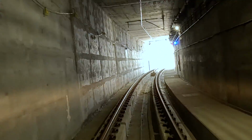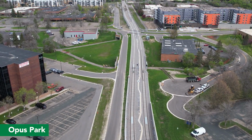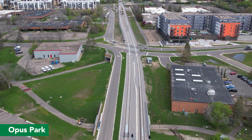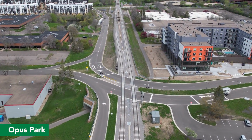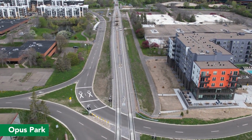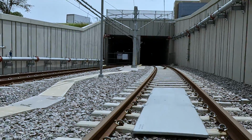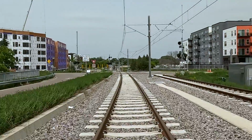As we exit the tunnel and Eden Prairie, we enter Opus Park, a 640-acre mixed-use community in the city of Minnetonka, established over 40 years ago, featuring many businesses, residential apartments, education facilities, a unique one-way road network, 6 miles of trails, and open natural areas. There are 2 grade crossings in Opus. The first passes over Yellow Circle Drive and Bren Road East.